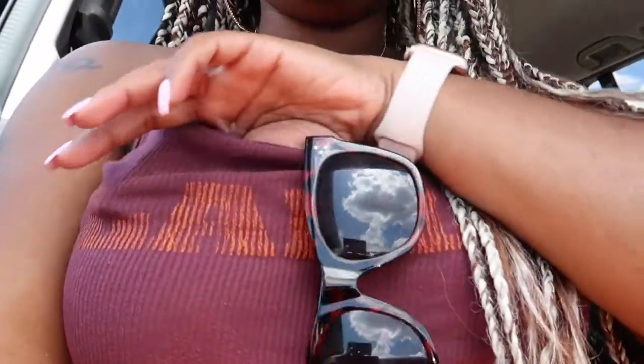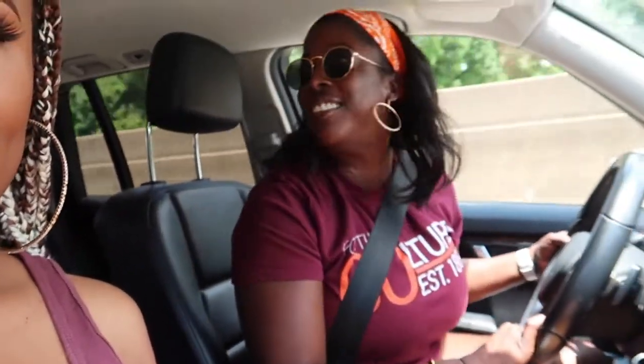We're just gonna head out. No one's waiting on me, of course. I could not find my Claflin shirt, but I found this tank top. Megan has on her Claflin attire. See you for the culture.